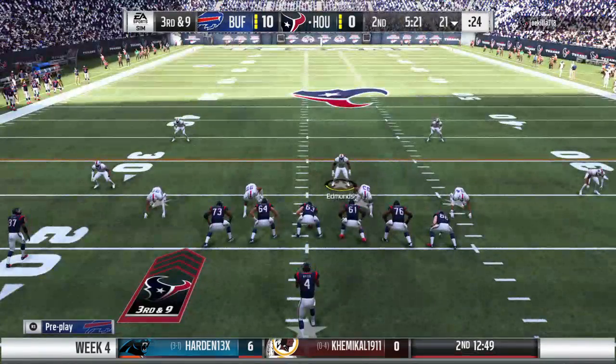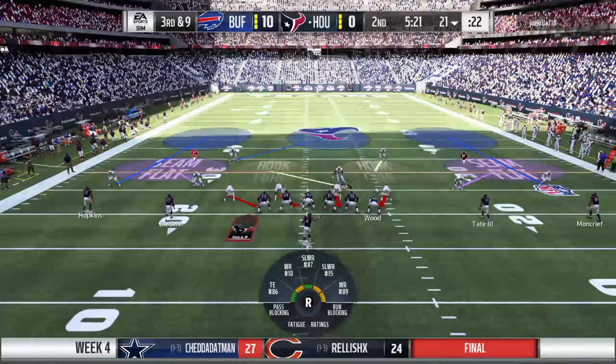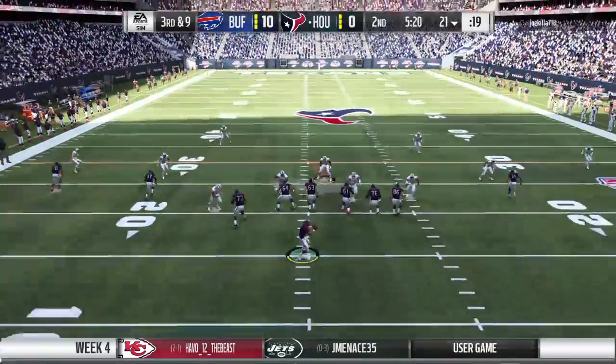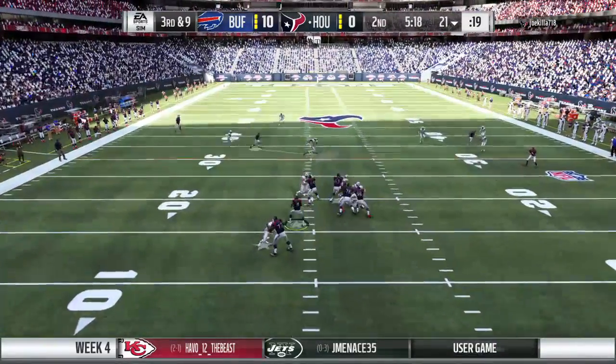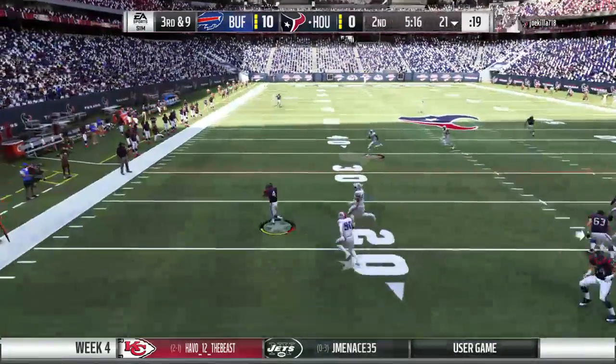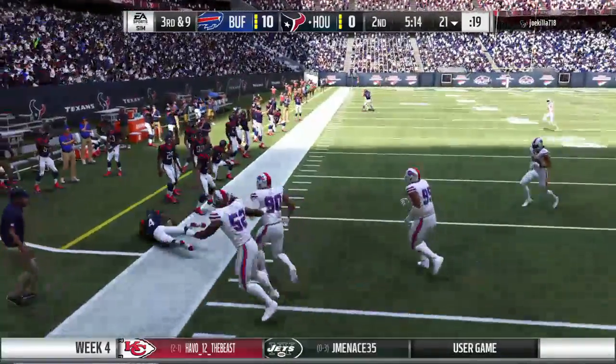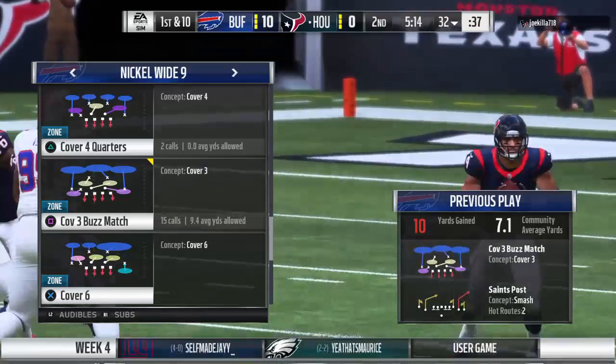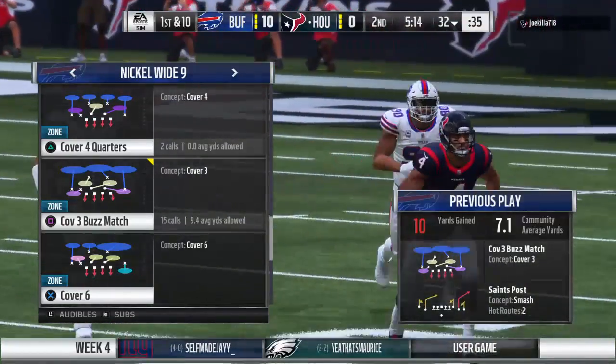Check, down. Green the line. Come back. From the gun, here's Watson. Being chased out left. He can run for it, and he will. And he'll be out of bounds across the 30-yard line. 10 yards there, good enough for a Texan first down.